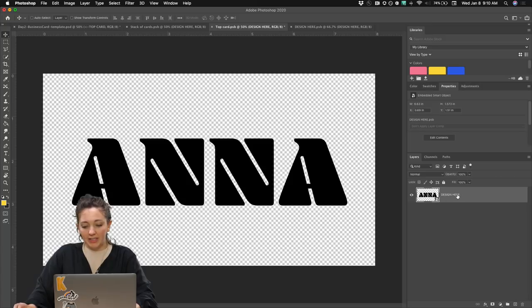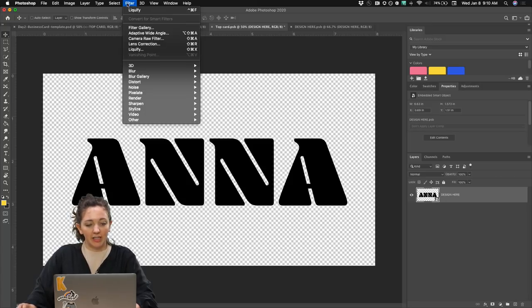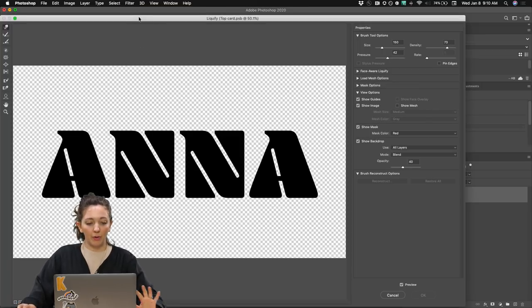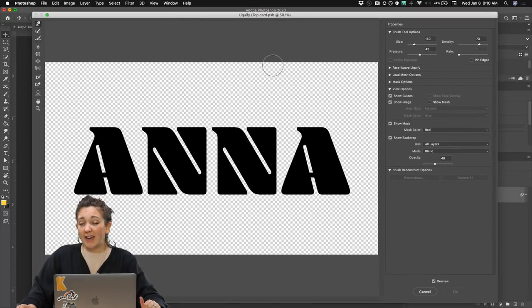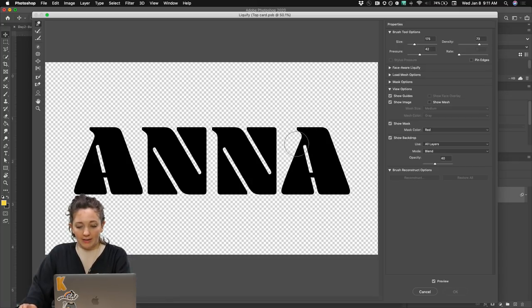All right, we got a smart object, so let's add our filter. The filter we're gonna use to make this molten text, kind of liquefied text effect, is the liquify filter. So if you go up to filter, liquify, it's gonna open up a whole new dialogue on your screen. There's tons of different options for the liquify tool, but we're just gonna use it for what it does best and just move and smush some pixels around. We're not gonna do any face aware, there's no faces in here. We're just gonna blend some stuff around.